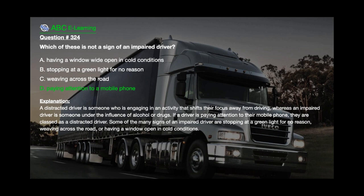The correct answer here, D. Paying attention to a mobile phone. Explanation. A distracted driver is someone who is engaging in an activity that shifts their focus away from driving, whereas an impaired driver is someone under the influence of alcohol or drugs. If a driver is paying attention to their mobile phone, they are classed as a distracted driver. Some of the many signs of an impaired driver are stopping at a green light for no reason, weaving across the road, or having a window open in cold conditions.